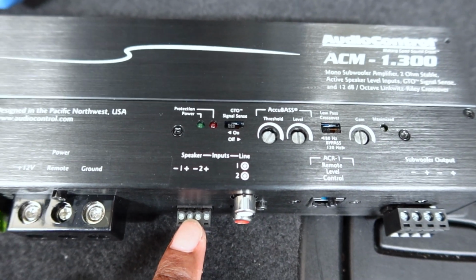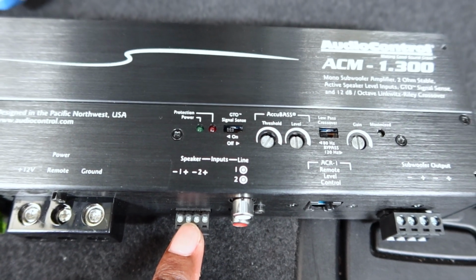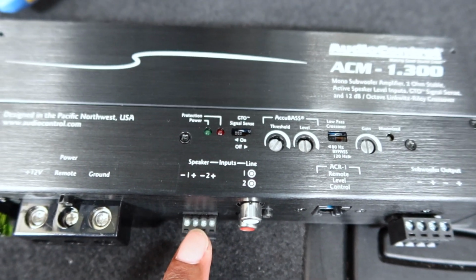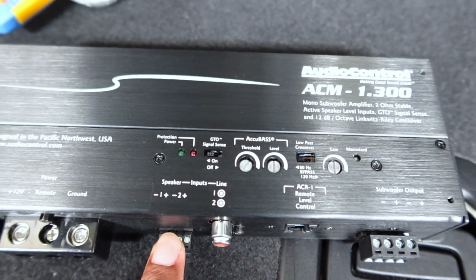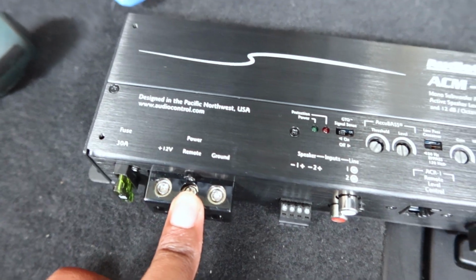So some just call it signal sense, some call it different things, but it's all the same thing basically. And you see signal sense, it means that it can sense music on here and turn the device on without having to run a separate wire to turn it on.